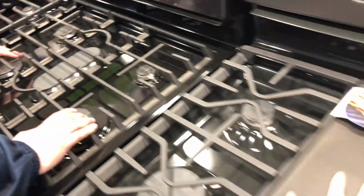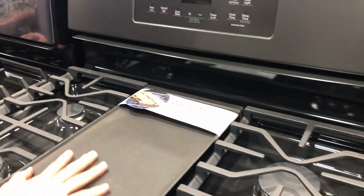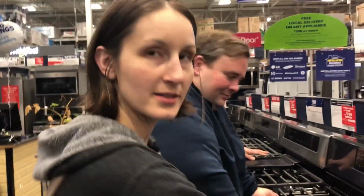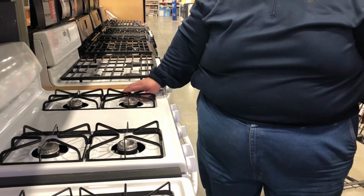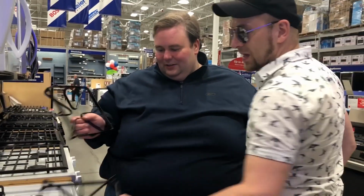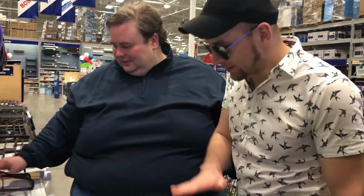Ooh, but I do really like having this griddle center surface. You can make 6 grilled cheeses at once, and pancakes. Very nice. Could EJ make ribs on this surface? That gives me an idea. It's ribs. This actually seems to be easier to clean than the other ones. But it's still not as easy as just a glass top. I know, but it's gas.